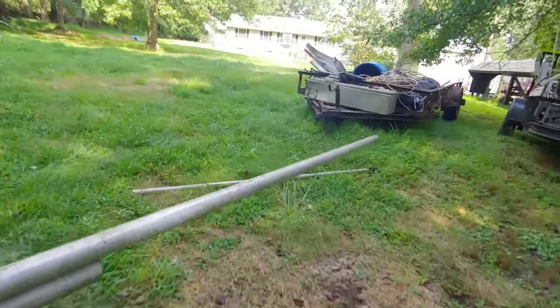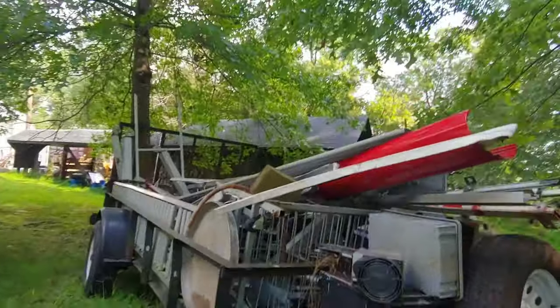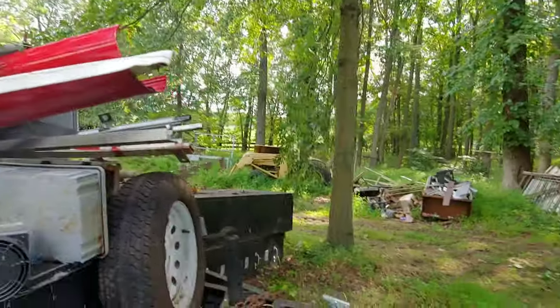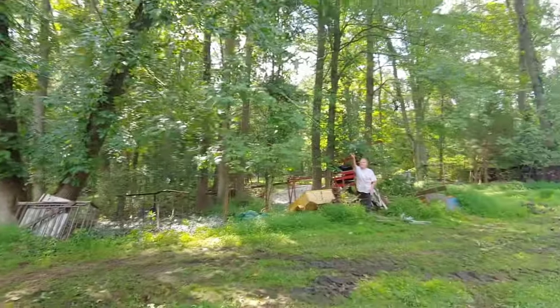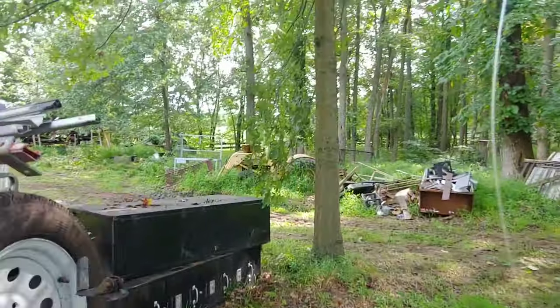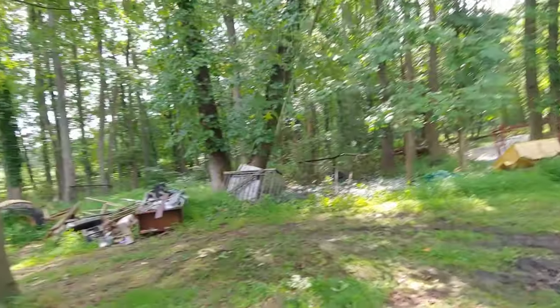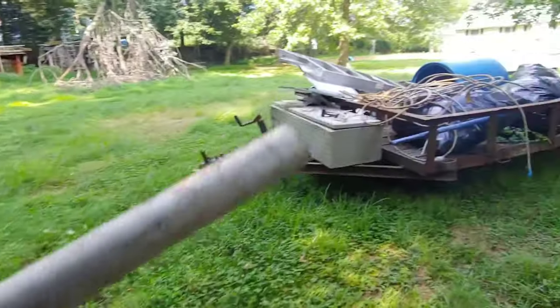See, now I'm not sure if this would go as sheet or extruded. I think this thick wall stuff is probably extruded. I'm gonna say that's extruded, because of how thick it is. I mean, it's 1/8 inch.